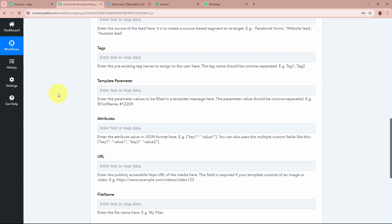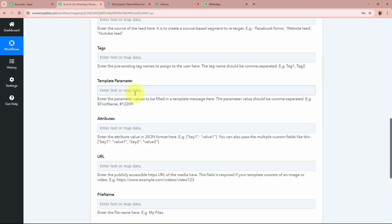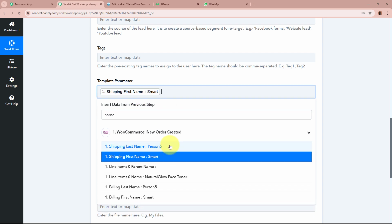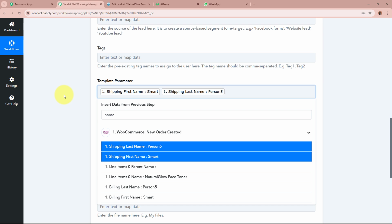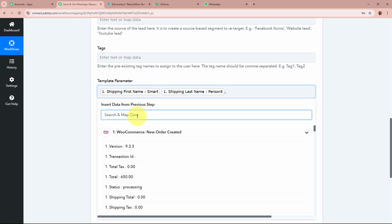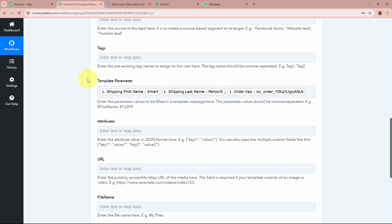After that it is asking for the template parameter. In place of the template parameter, we have to enter the values of the variables that we have created. I want that in place of this first and second variable, I want the customer's name and the order key right over here. So what we're going to do is we're going to map the data of these values. For the customer name, I'm going to map the data of the name of my customer, first name space the last name. And to enter the value of the second variable, enter a comma and a space. And after that, as I want, in place of the second variable, I want the order key. So what I'm going to do is I'm going to search for the order key right over here. So this is the order key. So I'm going to map the data of the order key. So these are the values of the variables that I want in this template.